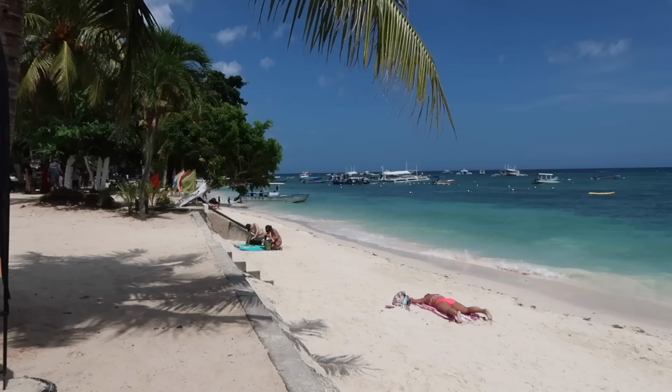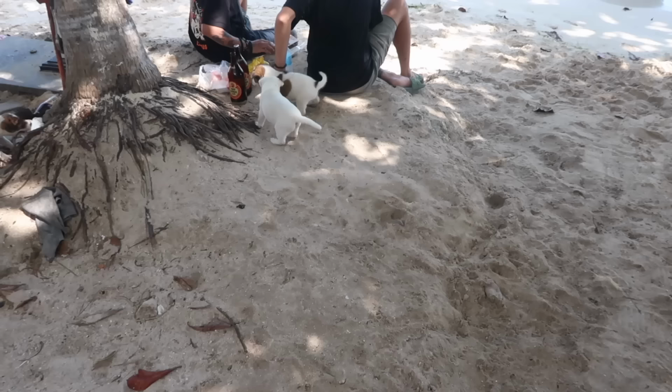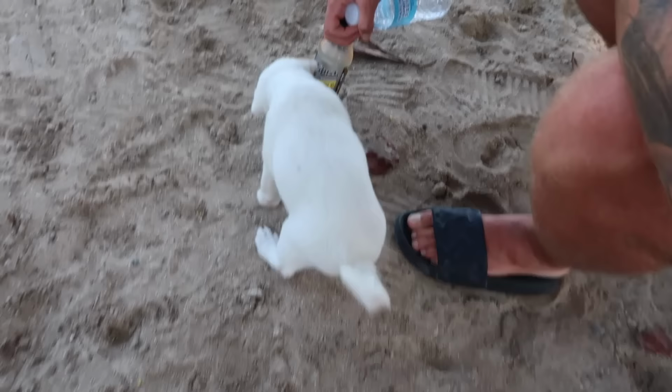Realised that Alona Beach is quite small. It literally just goes to there. And I thought it was going to be busier. There's loads of little puppies on the beach. Look how cute. Oh my god, look.